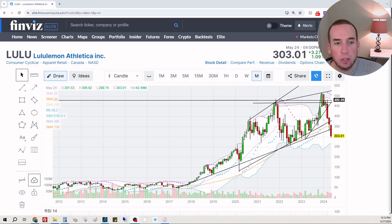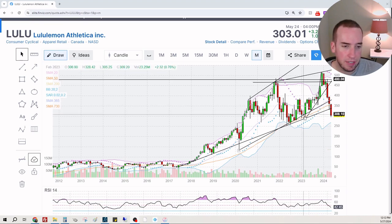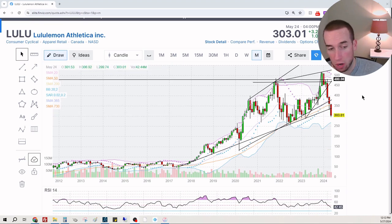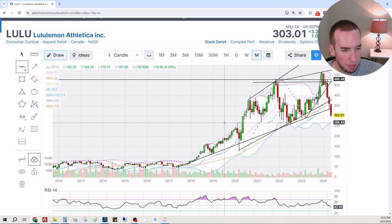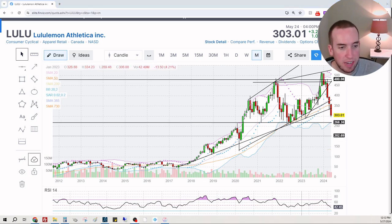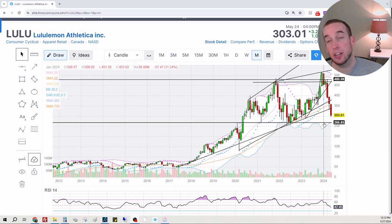Looking at Lululemon, I've done this one before on the last earnings. It went from 509 to now 303. They did get as low as 294. Looking for long-term support, I'm thinking right about here, 268. If the stock can get to 268, it will have tested the same support line that has been tested by 1, 2, 3, 4, 5 candles, basically. So this is a good area to potentially add more.